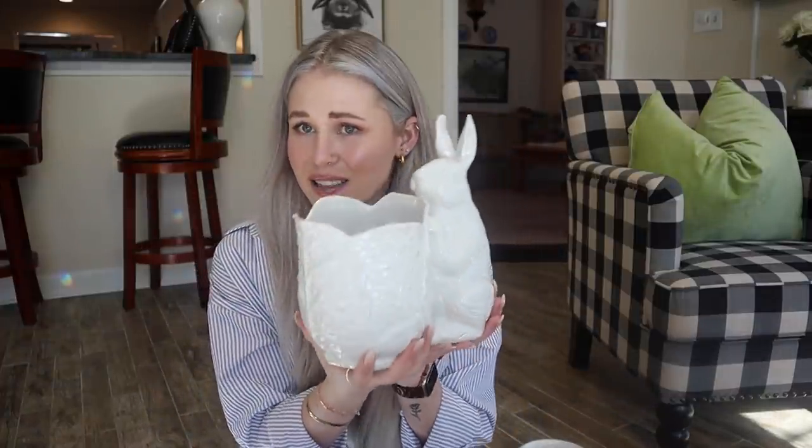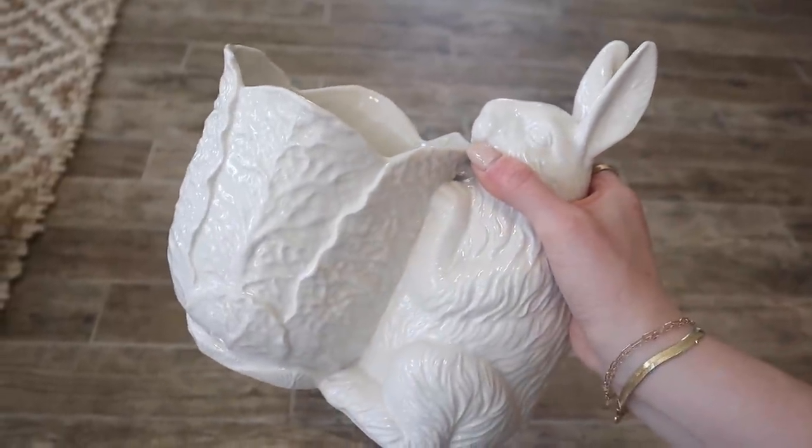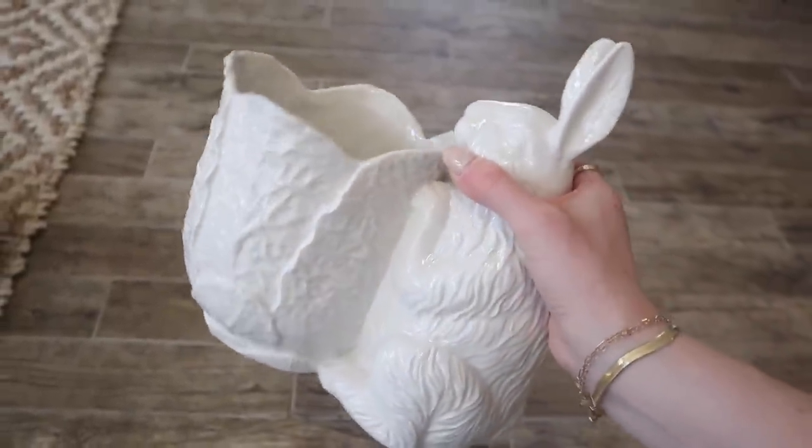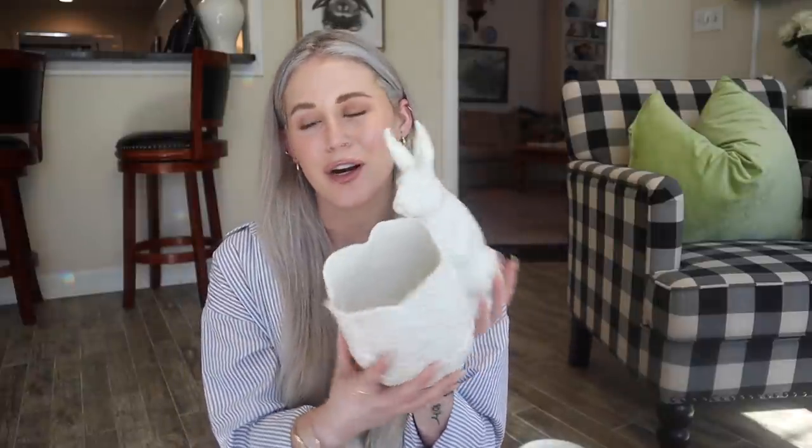Next up from Home Goods, I got this adorable little bunny jar vase thing. I'm not quite sure exactly what it is. I think I'm gonna use it as a vase for setting the table. The dishware that I have is cabbage and leafy like this, so I feel like this would actually look really nice when I'm doing place settings. So I figure if I host a little dinner party during the spring, and honestly, with my stuff, it can be used year-round with a bunny. This would be really nice just to put some fresh flowers in, or maybe some fresh greenery.